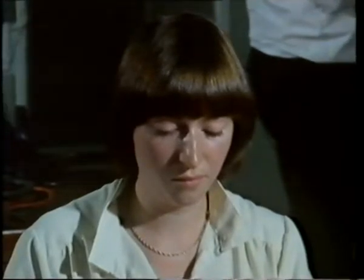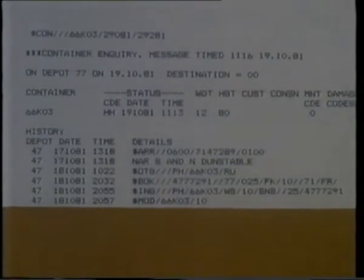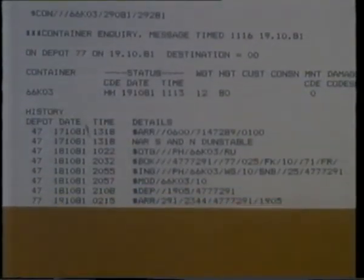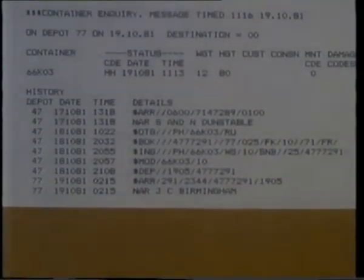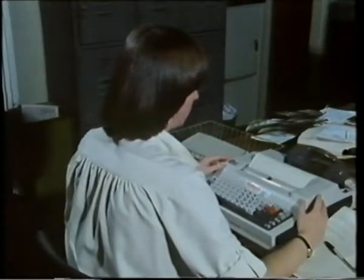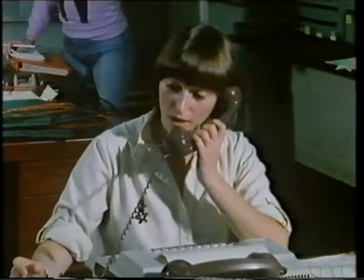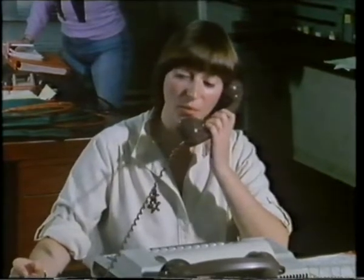This is a history of container 66K03. It's a list of all the recent computer messages dealing with this container. Hello? The container is on hand at Birmingham, awaiting delivery. Thank you. Bye-bye.